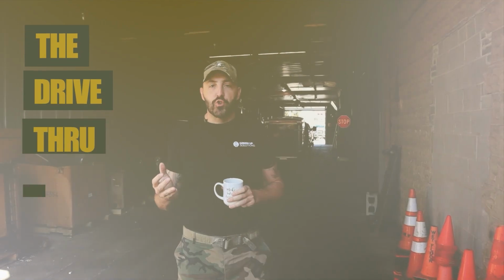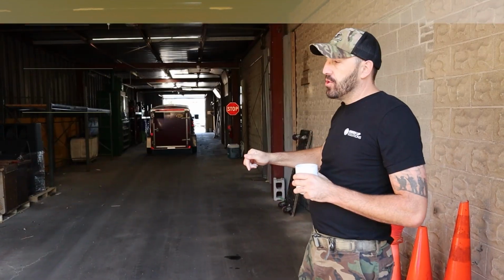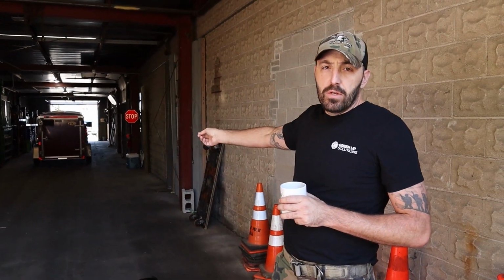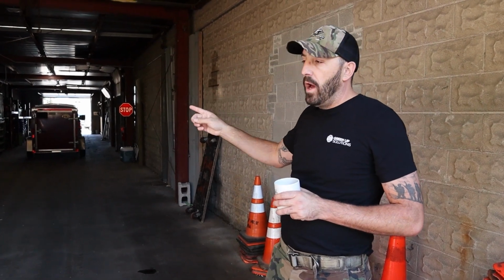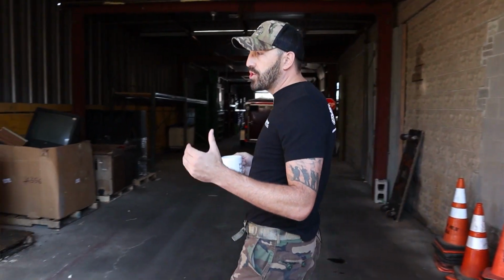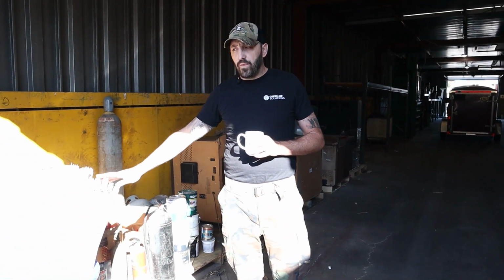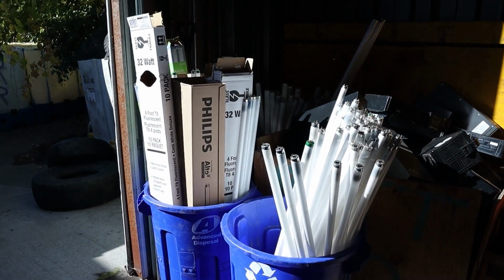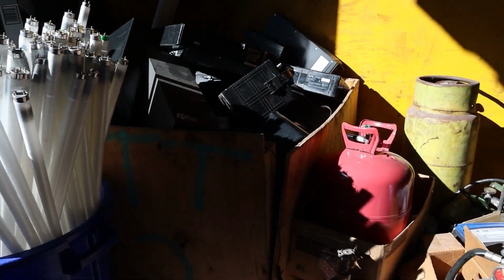So right here we have our drive-through. This area here is where our trucks park overnight. We also use this as a place to unload when we are using our dump truck or our pickup trucks. Box trucks don't fit in here, but this is where we unload them. This area here is also where we store certain materials that have hazardous properties to them. So here's where we separate all of our fluorescent light bulbs, all of our batteries, all of our paints and stains. We typically don't take a lot of this stuff, but when we do come across it, we want to separate it from everything else.